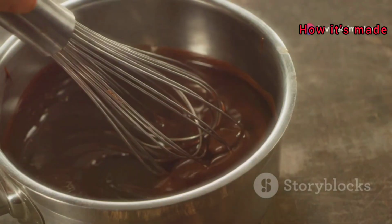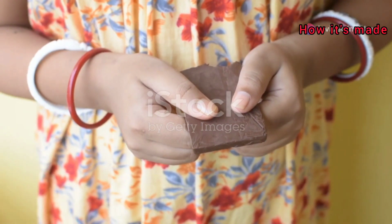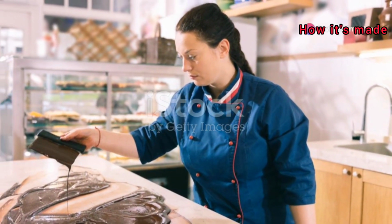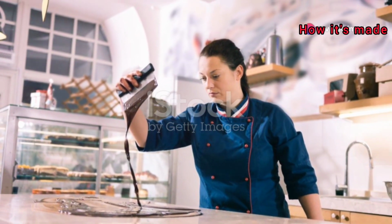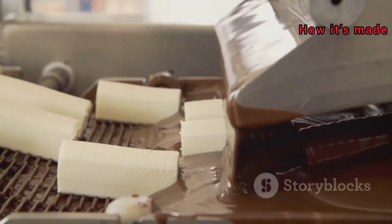There are different methods of tempering. One common method is the seeding method. This involves adding finely chopped tempered chocolate to melted chocolate. Another method is tabling, where the chocolate is spread on a marble slab to cool. Properly tempered chocolate is smooth and glossy. It has a pleasant snap when broken. Tempering also ensures the chocolate sets properly and doesn't melt easily in your hands.